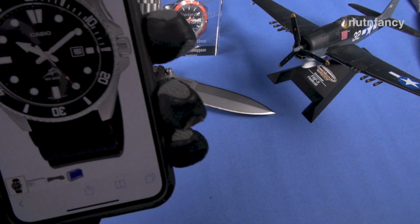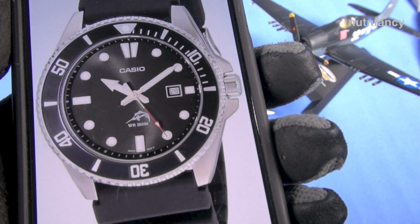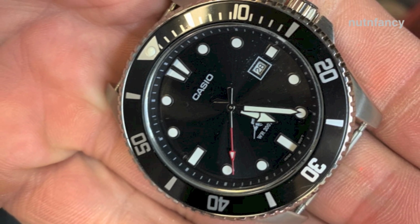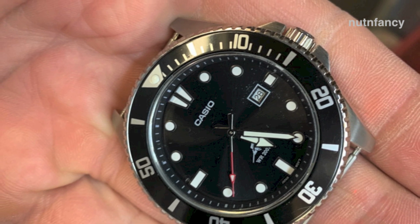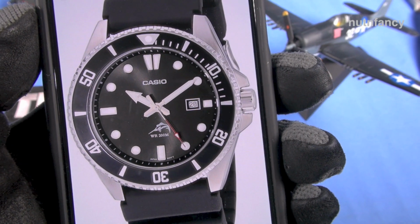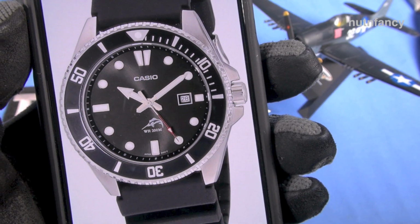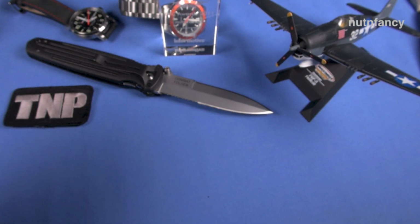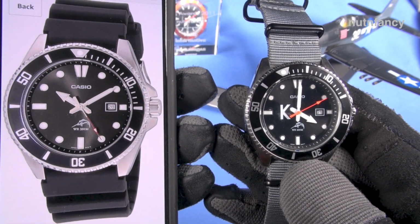Okay, let's remind ourselves, this is what it looked like in its stock configuration. Completely adequate, very serviceable, nothing wrong with the hands, nothing wrong with the seconds hand. 44 millimeters in diameter, 12 millimeters in thickness, 49 millimeters lug to lug, and I believe taking a 22 millimeter strap. So this is how I transformed this watch. Ready? Boom. Looks about the same, nothing?